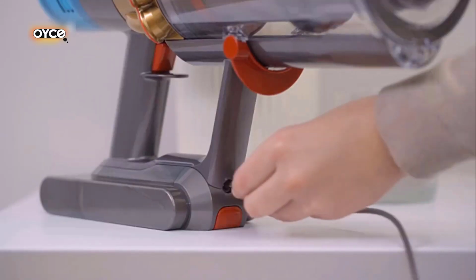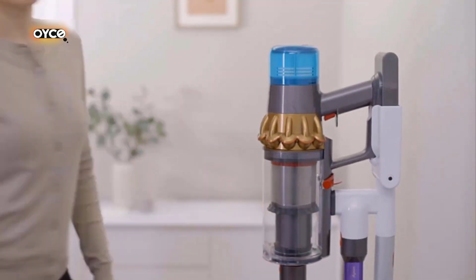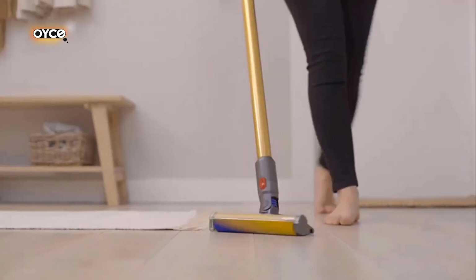The best vacuum cleaners for busting dust, picking up pet hair and keeping your floors and carpets clean.